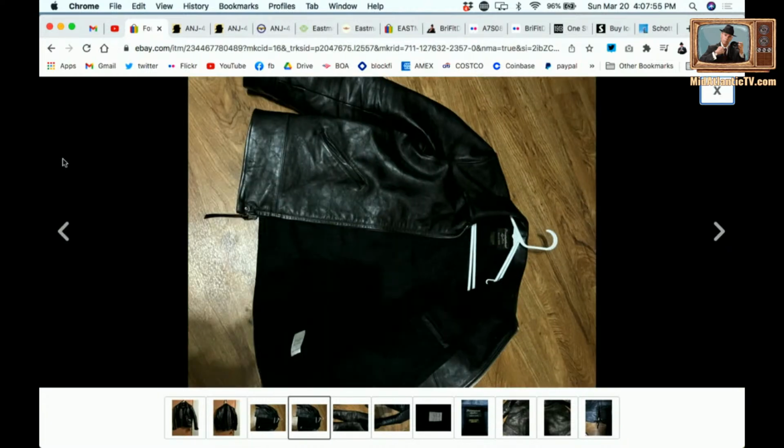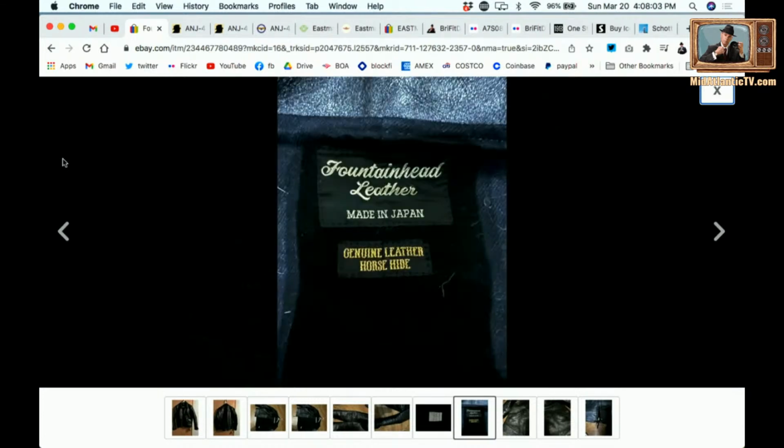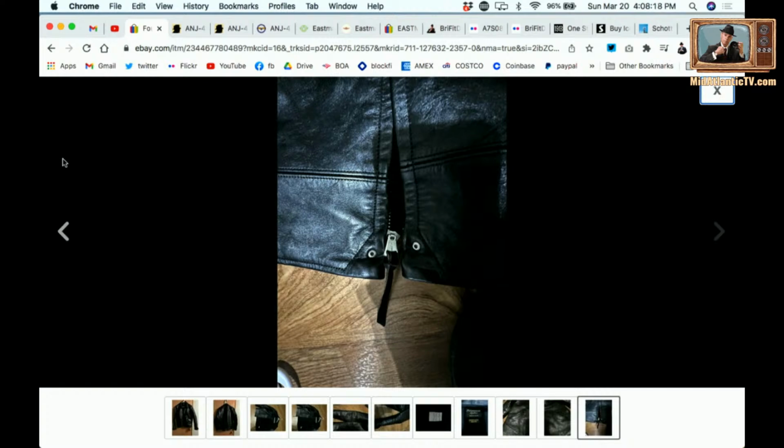This is made in Japan. This is, I think it's pronounced Shinki leather, which is veg tanned, high-end leather from Japan. It's horsehide. You can see there, it's fountainhead leather made the coat. And they're a fairly high-end producer. This is about a $2,000 jacket, new. It's still sold brand new, the exact same model. And this arguably is my size.